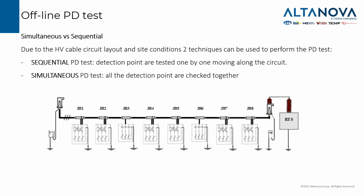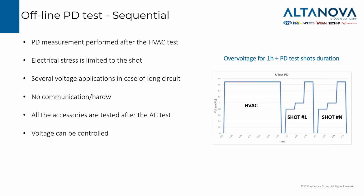Another point that can be explored in offline testing is whether it is possible to perform the test point by point, jumping from one place to another, or if it is possible to perform the test altogether. Of course, it's a balance between cost and time. If we have a sequential test, we will have a test performed normally after the HVAC, and we will have our operator jumping up and down on the circuit. We will have electrical stress only during the shot. We will need several voltage applications to finish the job.